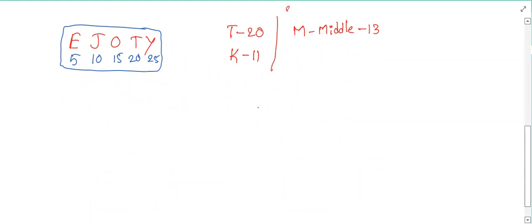Actually, there is no middle letter among 26 letters. We cannot get a middle letter because there is an even number of letters. But our idea is that M as middle means half of this number. Half of 26 is 13, right, sir? If 26 is divided by 2, it's 13 only. Yes. Half, not middle actually, but half. We can use it to memorize. M middle means 13. Okay.